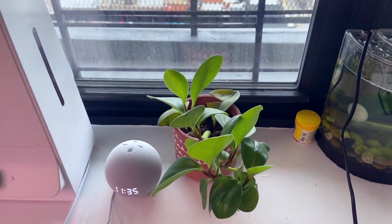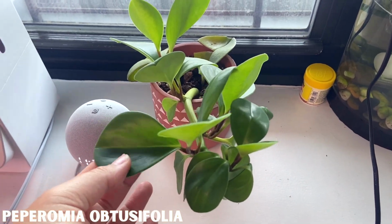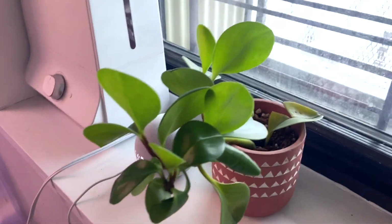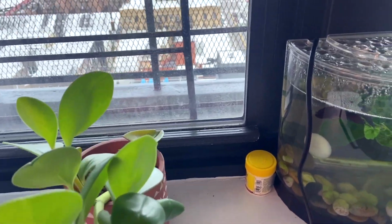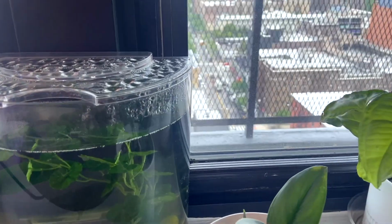Moving down here is my Peperomia obtusifolia. This one was one of my first plants and it was really struggling when I got it. And then over the winter, actually, it put out all of this new growth. And now it looks a little wonky, falling out of the pot, but it's healthy and happy. Here is my fish Seymour, just hanging out with all the plants.